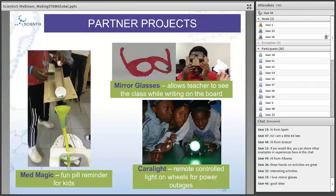And my personal favorite is a Rube Goldberg device from Botswana called the Med Magic. Botswana has the second highest prevalence of HIV in the world, so this club wanted to make pill-taking fun for kids with HIV. They designed this really cool contraption where a ball rolls down and knocks pills into a tube, and then they fall into a cup of water for kids.